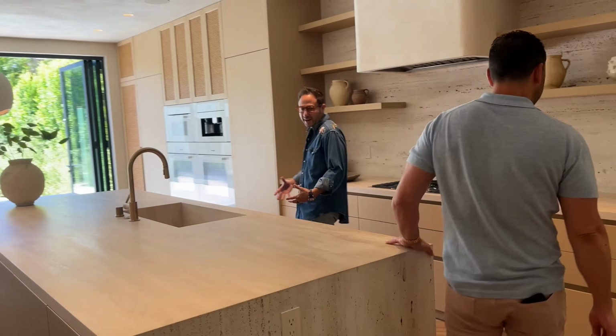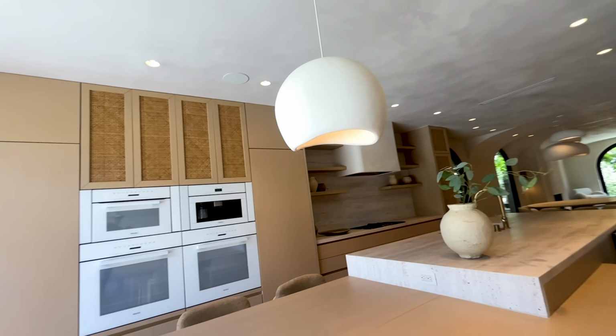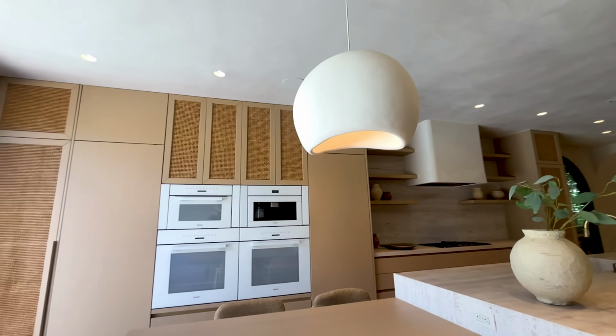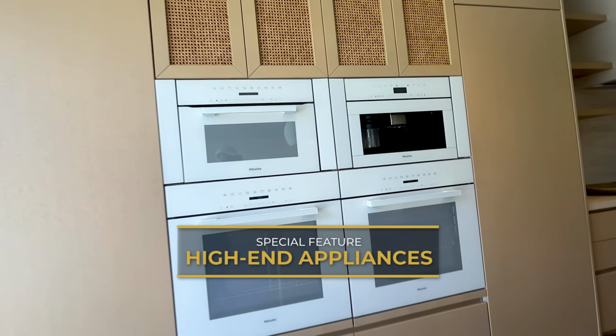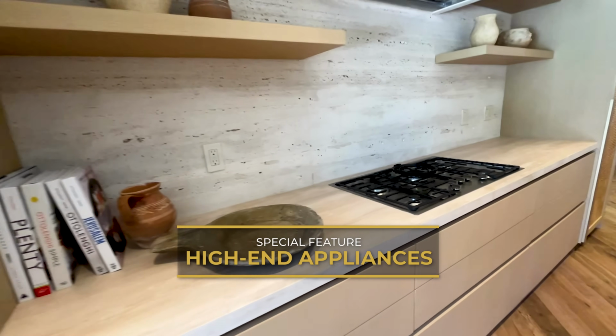You'll see we've got a great island here. This breakfast area, which is built off of the island. So it's great because this is really your everyday stuff right here. And you have your formal dining over there. So you have beautiful Miele appliances here. They went with the white, which I really like. You also have the stove top as well.